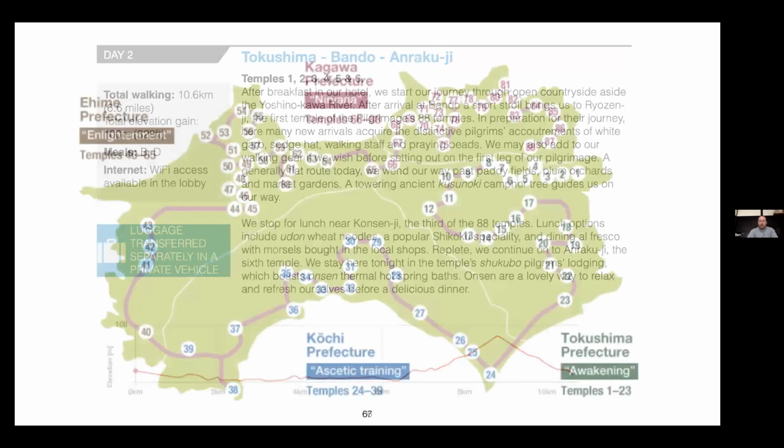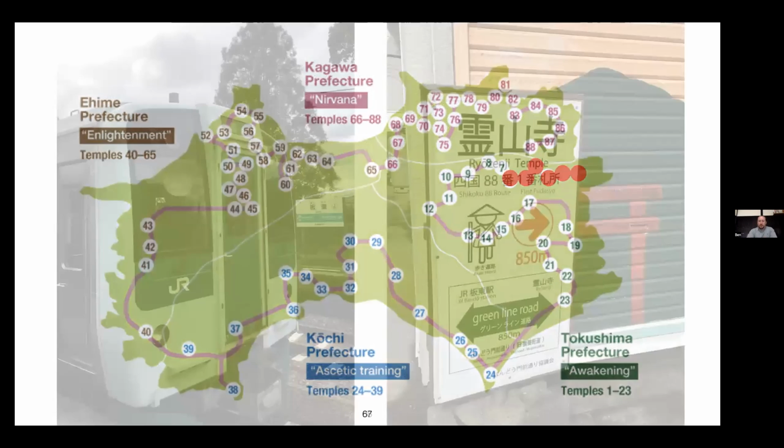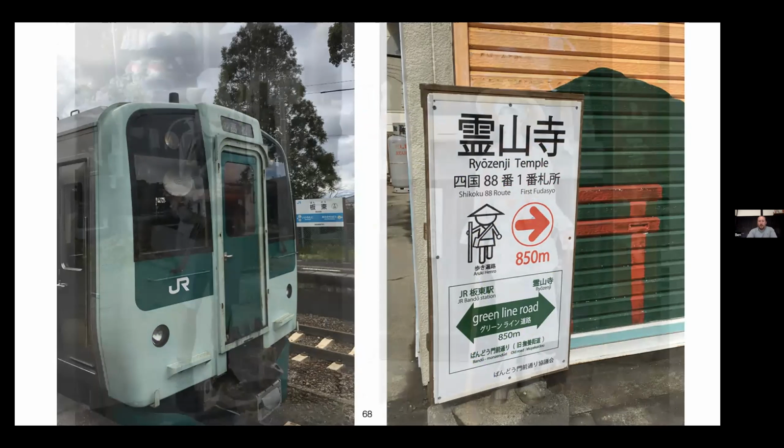So day one, then, we're in Tokushima Prefecture, and we visit temples 1, 2, 3, 4, 5, and 6. So we are in the awakening stage of our pilgrimage. Now we leave the hotel and travel a very short distance by train to the town of Bando. And upon alighting, we see these lovely modern signs, giving us the distance and direction to the next temple. So this is Temple 1.